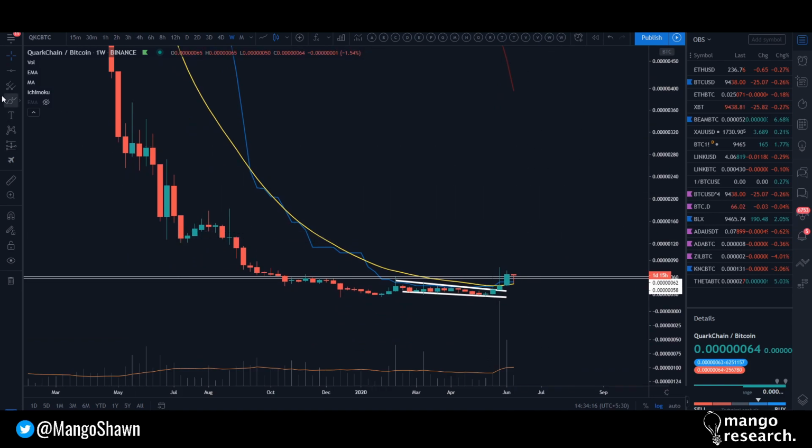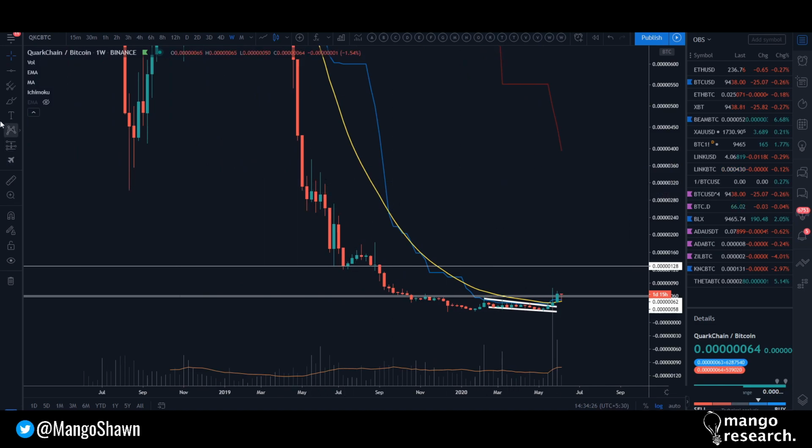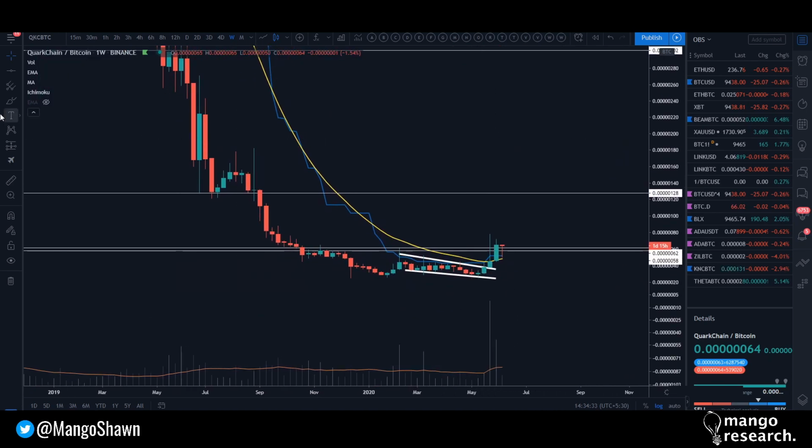But before we get there, we do have some resistance, right? I'm looking at around 130 Satoshi, 130 sats, and that's the minimum. That is the most immediate point of resistance that QKC has on its weekly chart, and from where price is currently at, all the way up to that 130 sat region, that's a good 100%. Okay, that is only the next point of resistance.